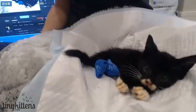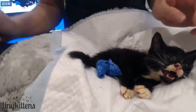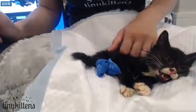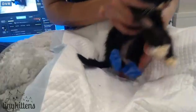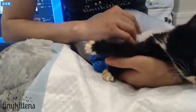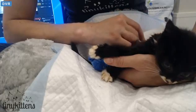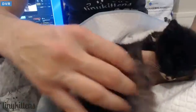He did really well throughout the night with his looser buddy, with his looser bandages. And big boy, hey you big boy. Hey buddy. And then hey you. Be nice to your brother. No face biting.